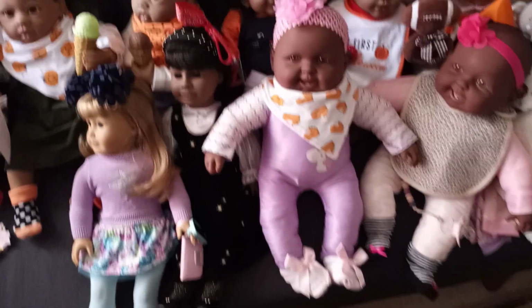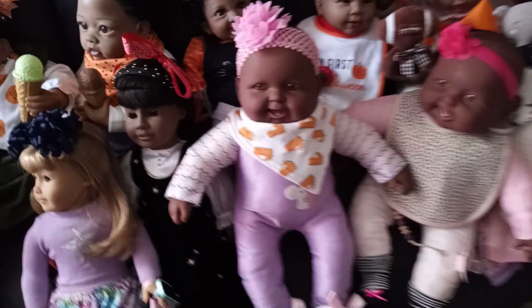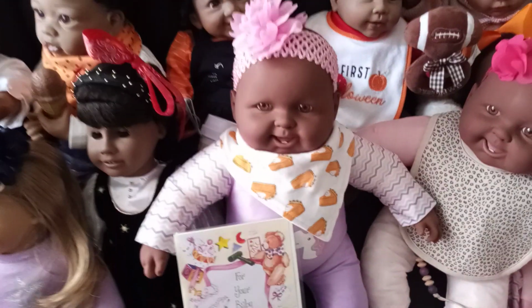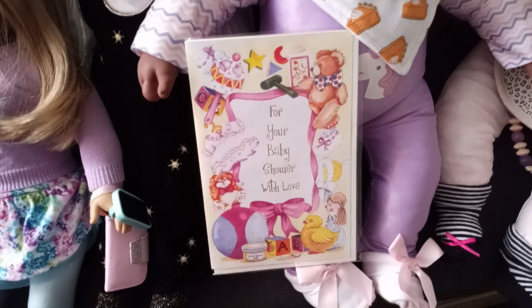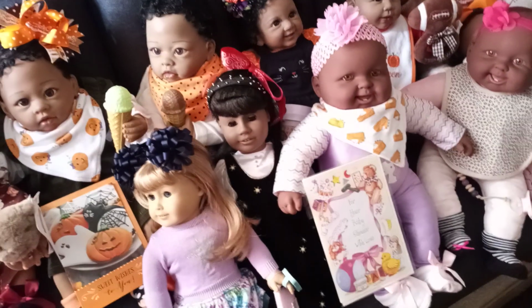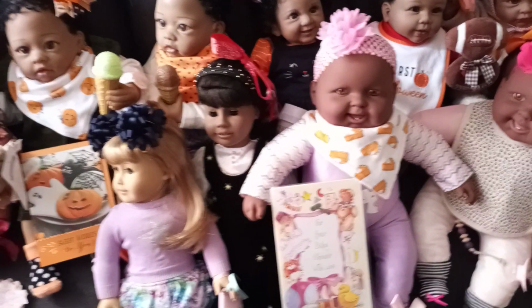But anyway, I did want to welcome Lola to the family, and I will probably get her a card in a minute. Okay, here we go. Here is the card for Novaline's twin, who is Lola. So here is Lola's card for your baby shower with love. And so she's kind of like our new baby doll. So she gets a baby shower because we have all kinds of treats for her. So she gets to open her baby shower goodies.